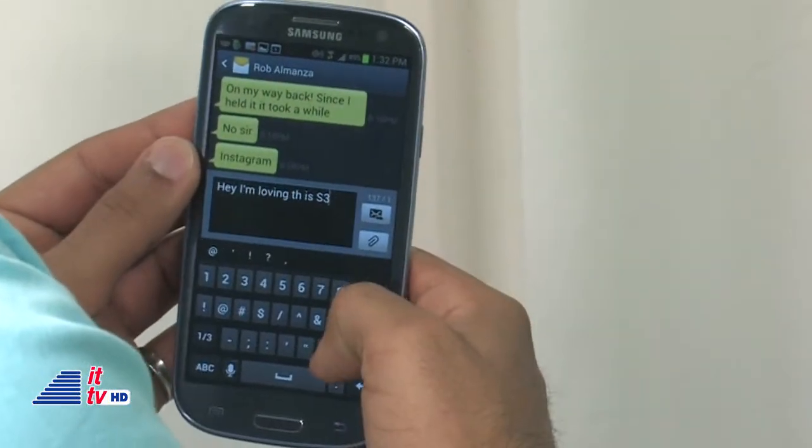It feels good in your hands with the rounded corners, and it won't slip too easily out of your hand. And I don't think it's too big, but others might have a different opinion.